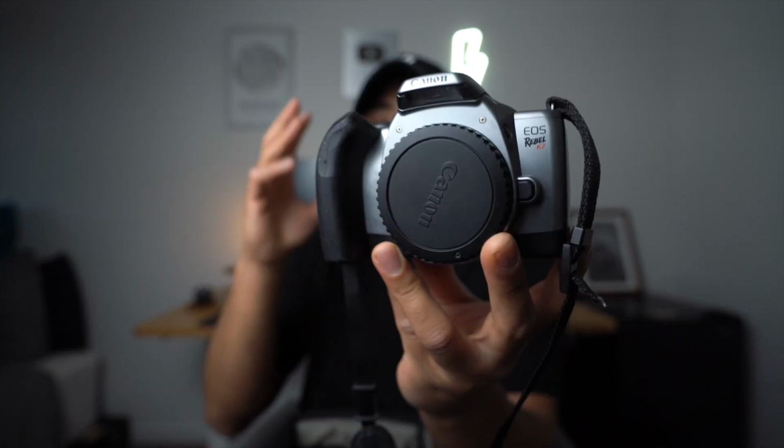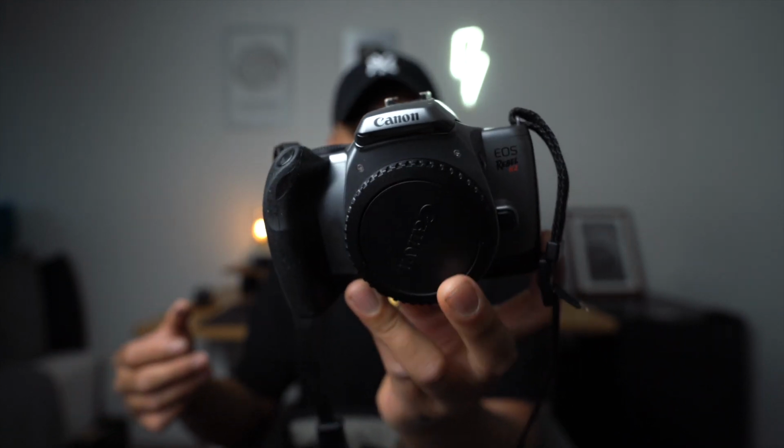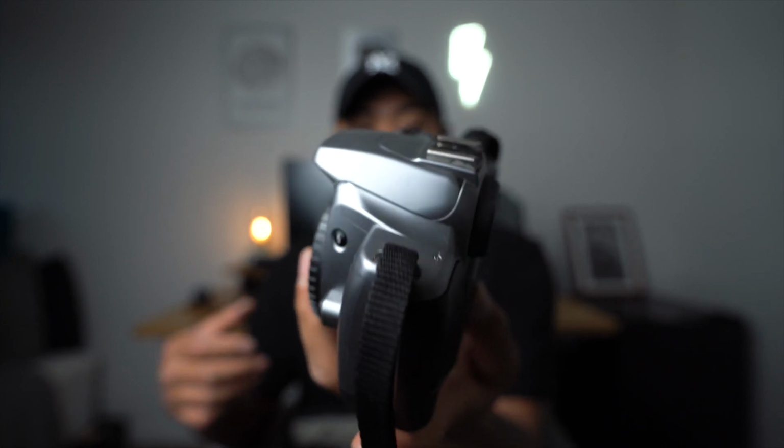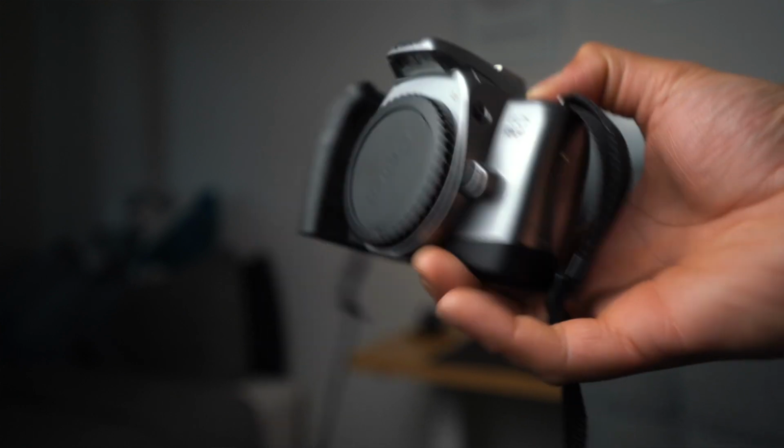All right, so the next camera, you guys, came in this gigantic bag. All right, guys, so the camera that we got was the Canon Rebel K2. Now this may look like a very underwhelming piece of gear. It looks like a very cheap Canon 35mm SLR, but it's super lightweight. And the fact that it does take these, I think they're CR123A batteries.